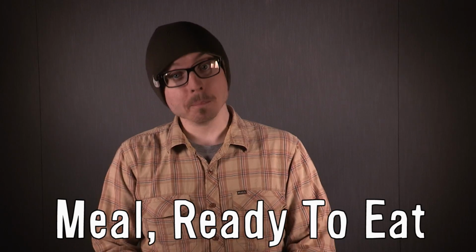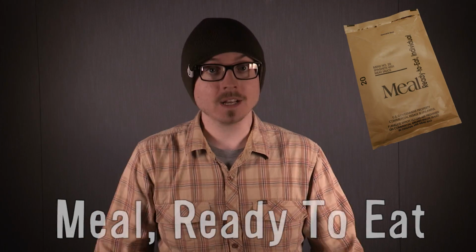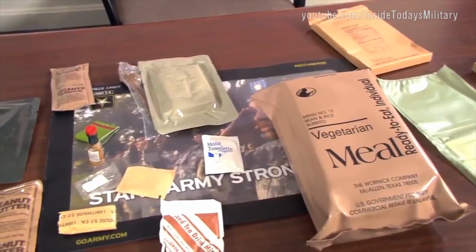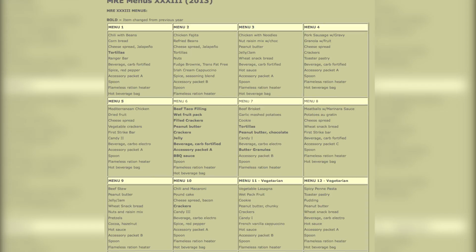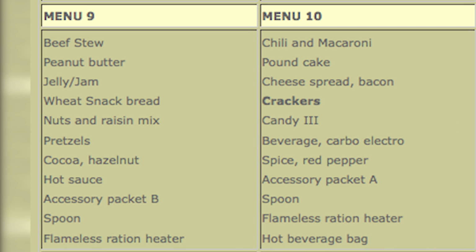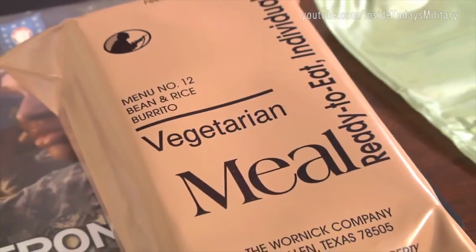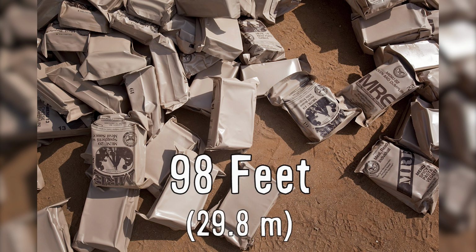MRE, or meal ready to eat, is a self-contained field ration used by the military that, depending on storage conditions, can last anywhere from a month to 5 years. Its contents can vary. For example, MRE 2013 Menu 9 includes beef stew, peanut butter, jelly, wheat snack bread, nuts and raisins mix, pretzels, cocoa, hot sauce, an accessory packet, spoon, and flameless ration heater. And the packaging is designed to withstand parachute drops of 1,250 feet and non-parachute drops of 98 feet.